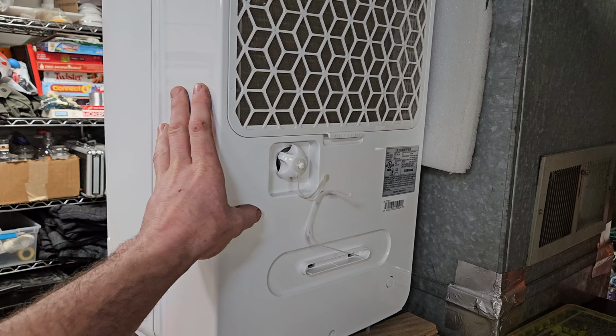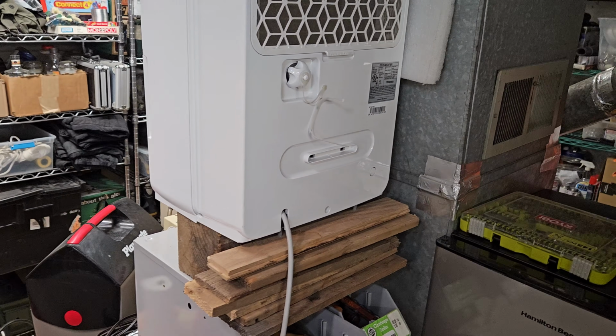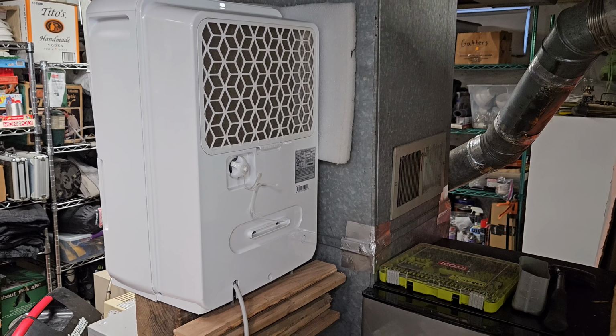And the dehumidifier I have, there's a hole back here. This is a pro install right there, but essentially that's like a whole house dehumidifier for when we get high moisture sometimes in the winter.